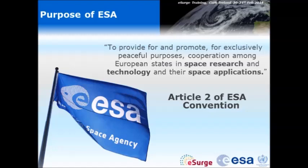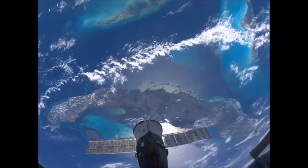And I work at ESA, so European Space Agency, and our Article 2 says that we're here as an organisation, an intergovernmental organisation, to try to provide for and promote, for exclusively peaceful purposes, cooperation among European states for space research, technology and their application. So we build satellites and we try to demonstrate through research and development how to apply the data to promulgate its use. And that's really what we're into.